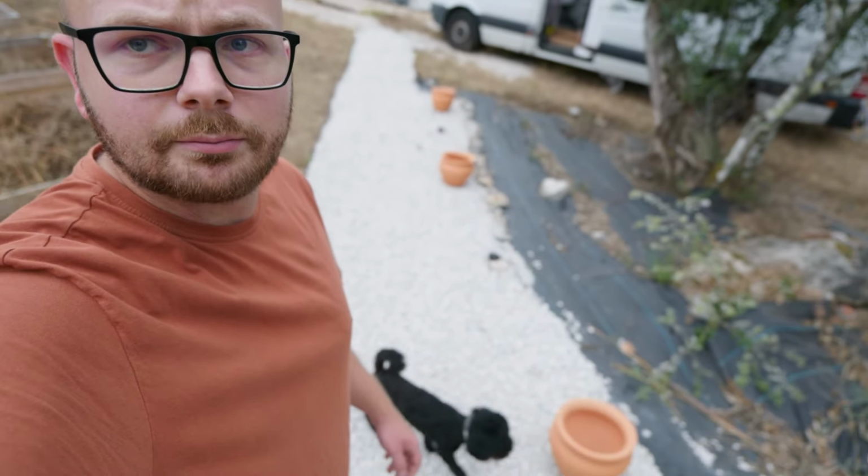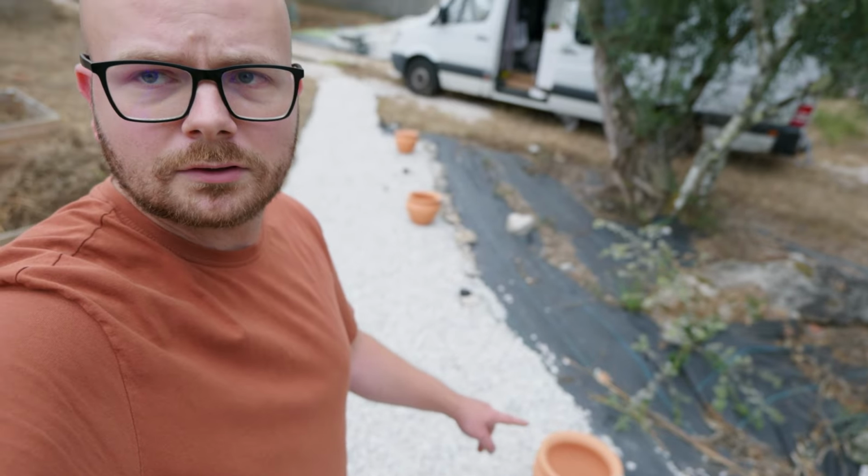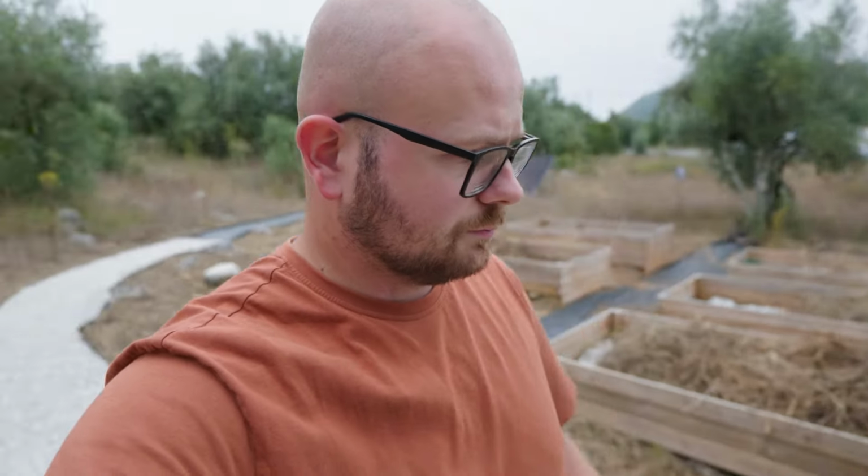But in the meantime, what we've just done is we've been to the plant shop or the garden centre, and we bought 3 planters, these ones, because what we want to do is take care of this area which we've been planning for a while now, and it's been unfinished for a while now.